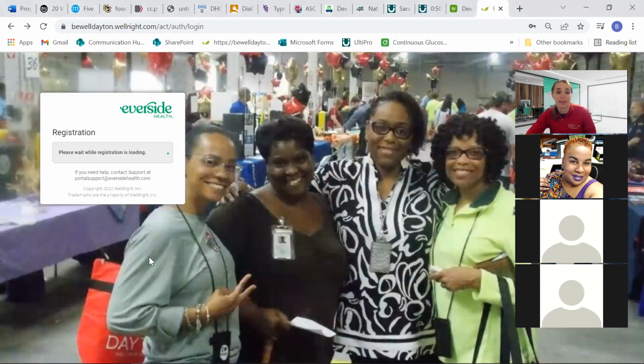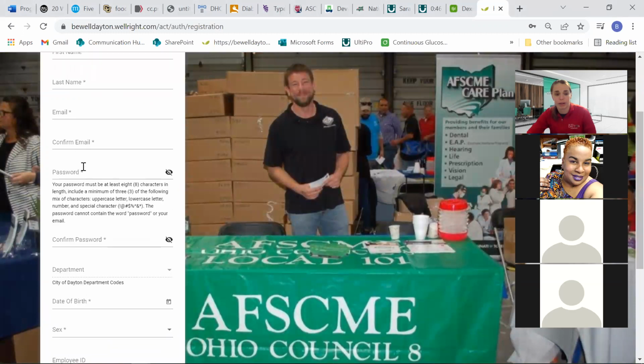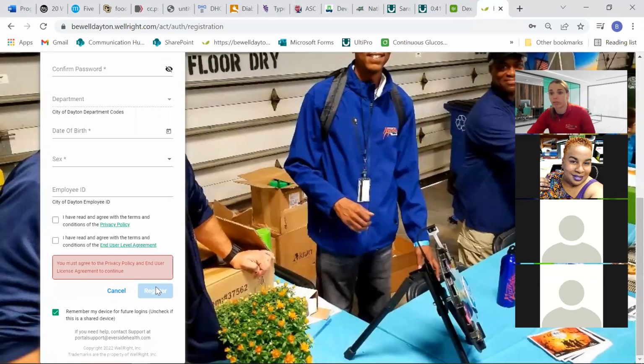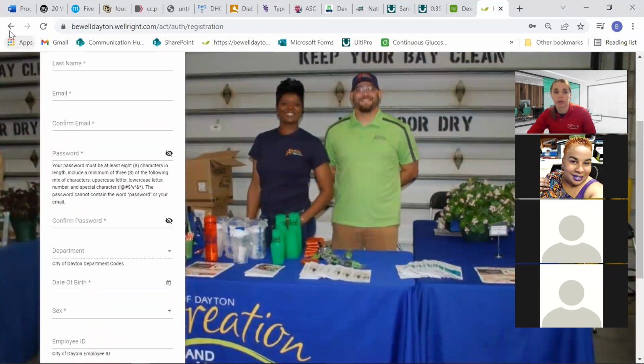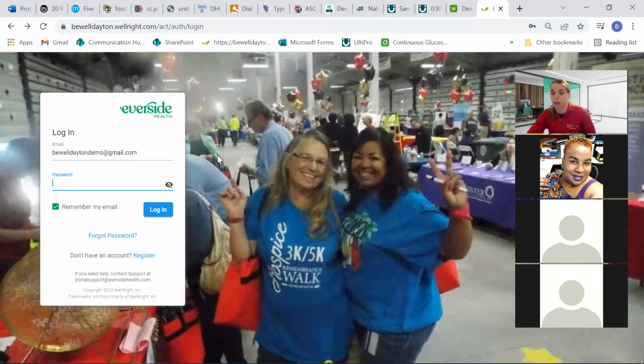Okay. So here is where you would go to register. You would enter in all of your information, agree to the terms, register. You do have to register on a computer. Unfortunately, you cannot register on the app. But once you finish registering, it'll give you an email. It sometimes takes a little bit for the email to come through to your email account.